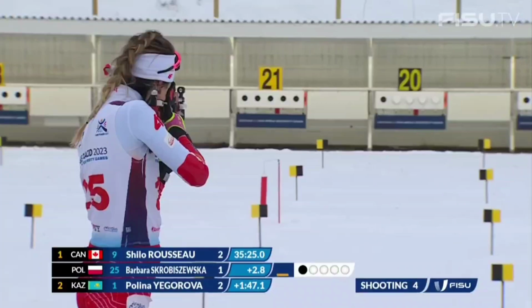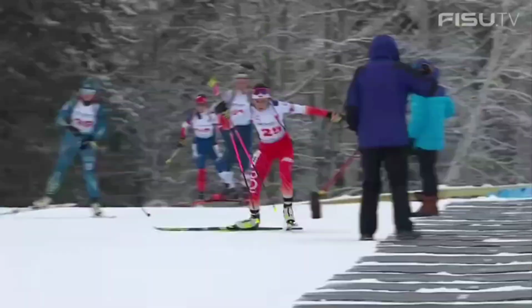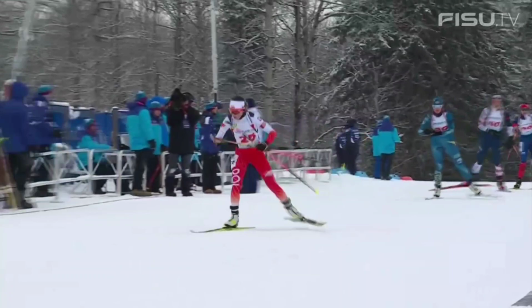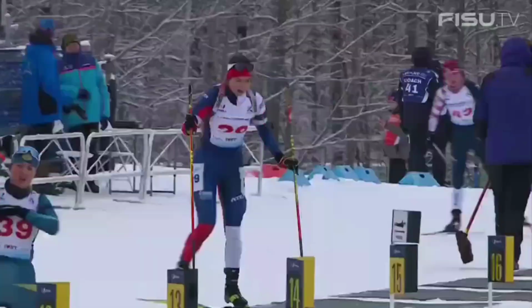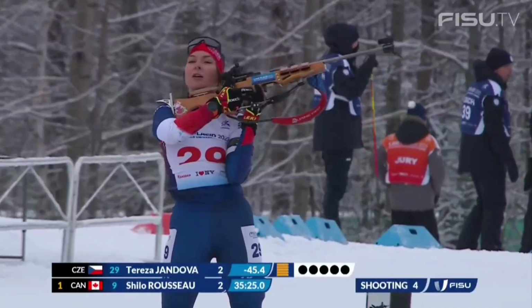And good shooting. That was shooting four. That's going to put her right in contention. Certainly in contention for a medal. Will she be able to challenge the Canadian? I'm not sure. On target for a medal, though.